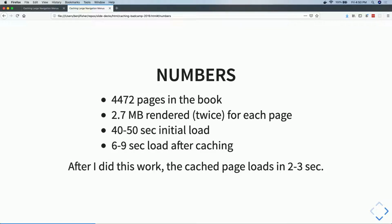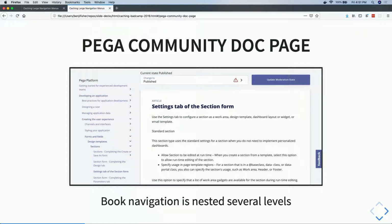So here are some numbers. In one book that I was looking at, there were over 4,000 pages. So on the one hand, that means there are over 4,000 different pages on which we're going to be rendering the navigation. And on the other hand, it means that on each one of those pages, there are 4,472 links that have to be rendered. And you tell me, well, roughly speaking, what does the HTML markup for this look like? Very deep. Very deep what? Tags. Exactly. So each one of these is an anchor tag, so it's a link. But then they're organized into unordered lists, and those unordered lists are nested. That's the markup we're talking about.